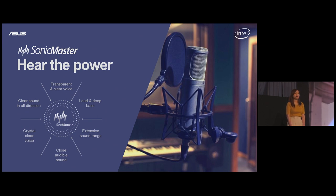And ASUS Sonic Master, developed by ASUS Golden Ear Team, gives VivoBook Ultra quality audio delivery with a wider frequency range of clear vocals and rich deep bass. Sonic Master is a tailored mix of superior hardware and clever software design to give you full control of truly immersive sound for music, movies, and games.